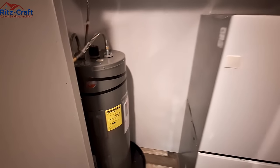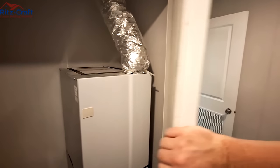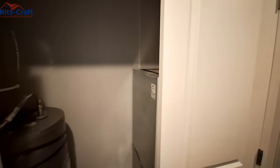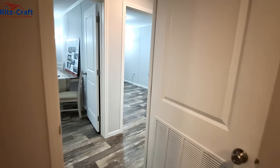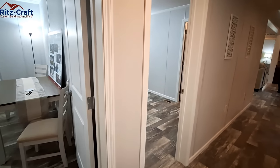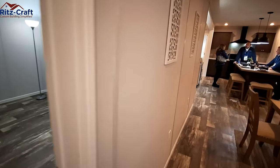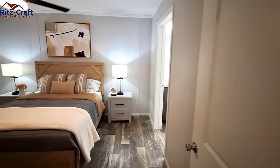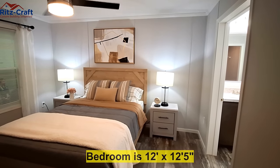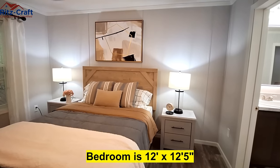And then we have an actual utility closet with our water heater and our furnace. And they've got sheetrock on the inside to help cut down on the noise. We will head down to the primary bedroom. As we head into the primary bedroom, you can see you've got plenty of room on each side of your bed for your nightstands.